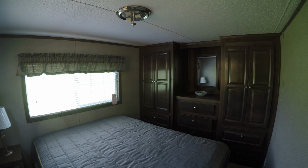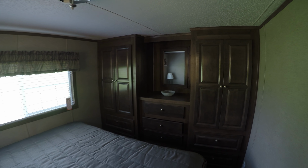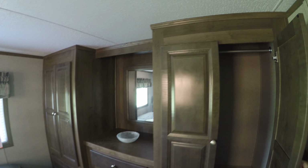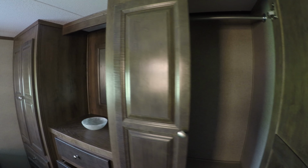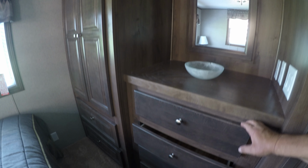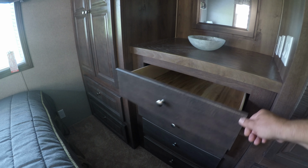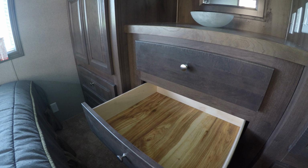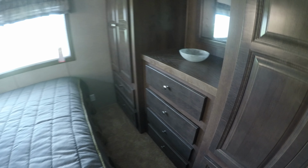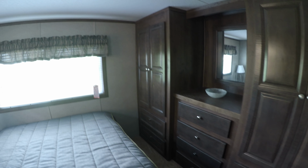So this is the bedroom. It's got ball bearing full extension drawer guides. There's a light in each side of the closet rod, light in each side, light in the center by the makeup mirror. Got the full extension drawer guides, 8 drawers, 4 doors.